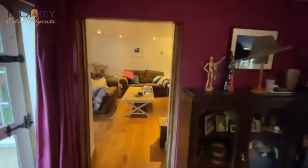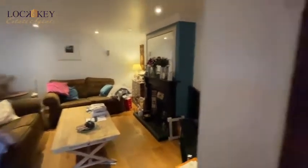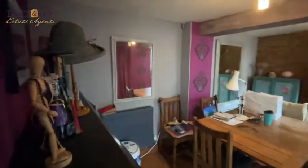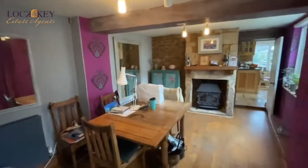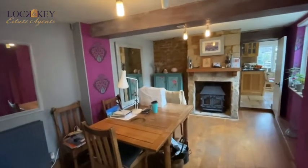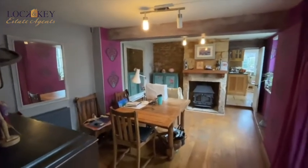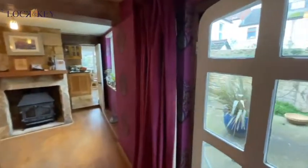Plenty of areas there for chest of drawers. Love the purple, it looks like Lock and Key's corporate colours, gotta say that because it's brilliant. Little sneak preview in there. Turn that camera around again, and then you can see that opens up nicely into the kitchen, breakfast room or dining room. Obviously you can see there's an attractive fire there, log fire, which does work. I'm sure on viewings the owners will even have that out.